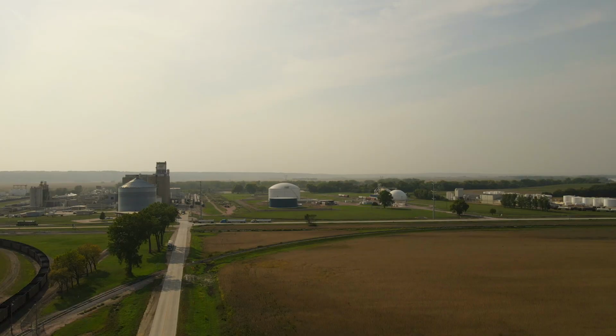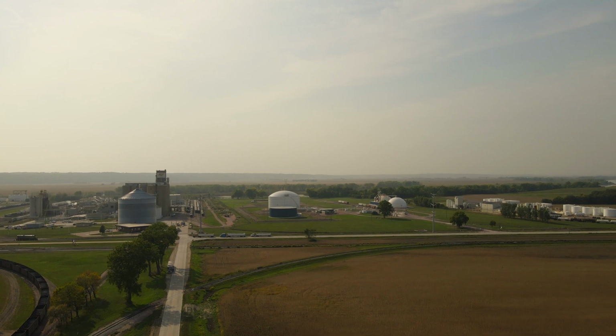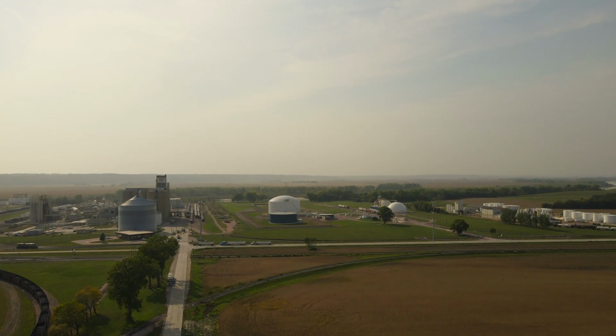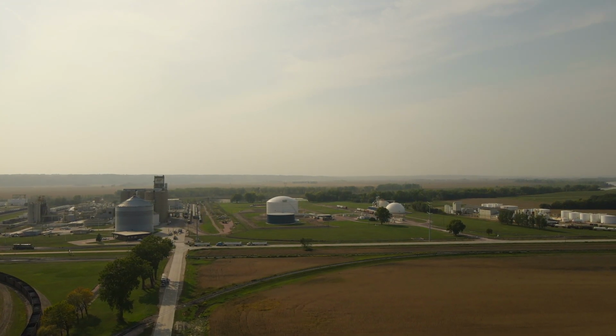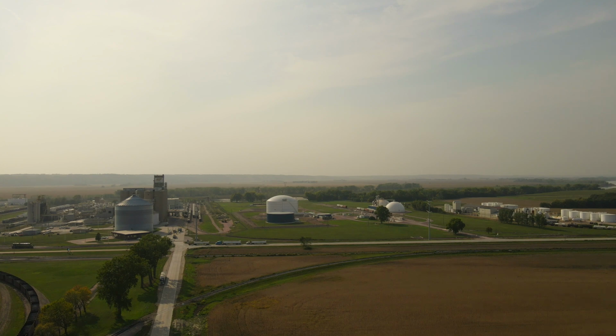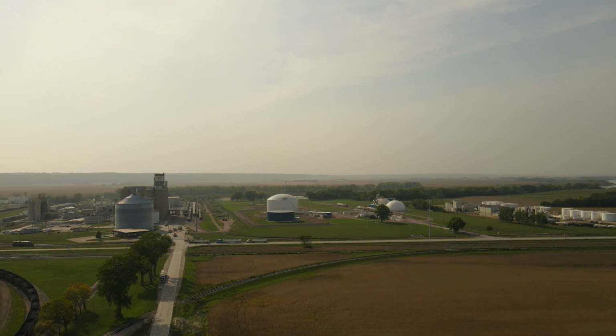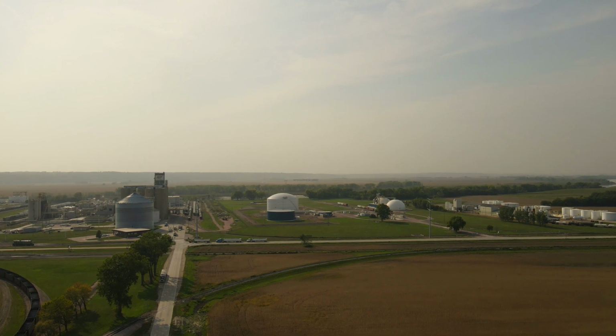And again, getting the value added, and I'll promote value added as much as I can. Being able to process the beans here, refine the vegetable oil, further refine into methyl ester. We're really adding value right here locally, providing a lot of jobs locally, but knowing that we reach all the way around the world.